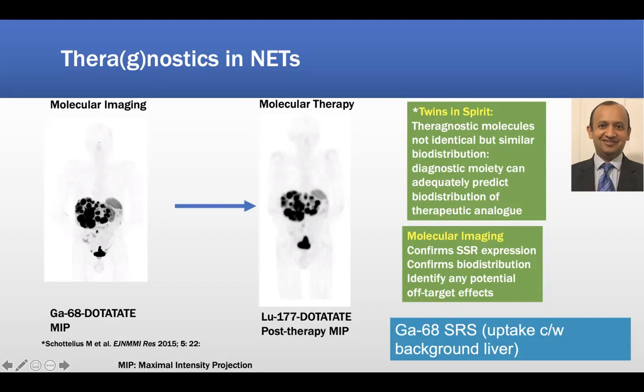So the theranostic molecule doesn't have to be exactly the same. There's this concept of twins in spirit, where you have a similar biodistribution, but not identical. And this can help adequately predict the biodistribution of the therapeutic analog and whether or not there's going to be sufficient concentration of radiopharmaceutical within the tumors. So the molecular imaging confirms the somatostatin receptor expression, or whether or not there's enough expression, confirms biodistribution, and identifies whether there's any potential off-target effects.